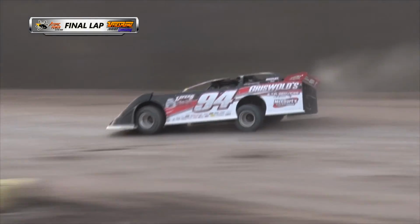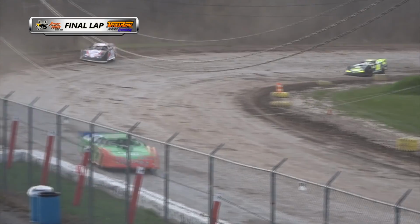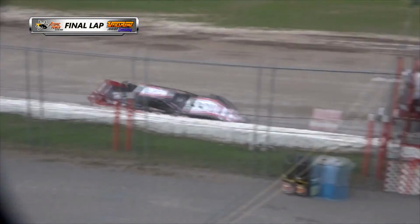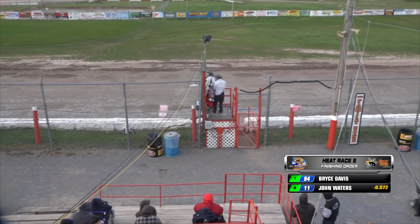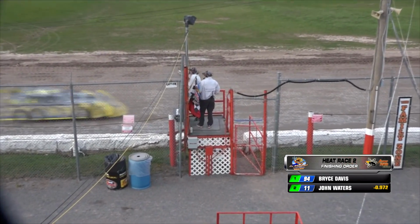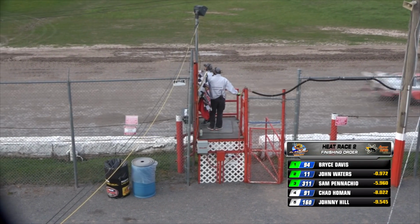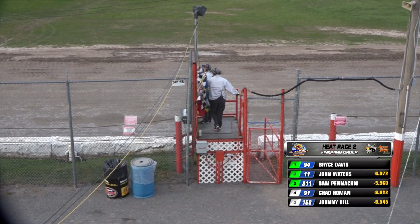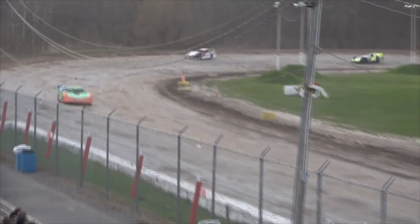Well, the driver out of Canasteel looking pretty good as they both made some significant trips to be here today, and Davis will score the heat race win. Davis gets Waters by a spot again, and almost by a second there in the end, so he really cut a nice lap there on the final lap. There's 3rd, Panaccio. He gets a qualifying spot, and Chad Homan ends up getting by Johnny Hill for the final qualifying position. Homan, another one of those former modified racers, just got going this year. He was running big blocks at Canandaigua at this time last year.